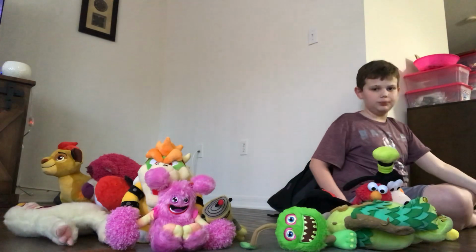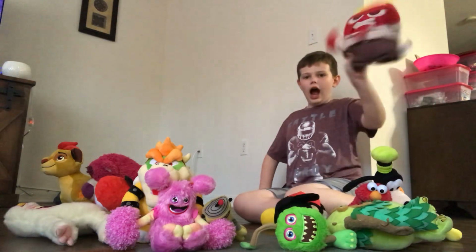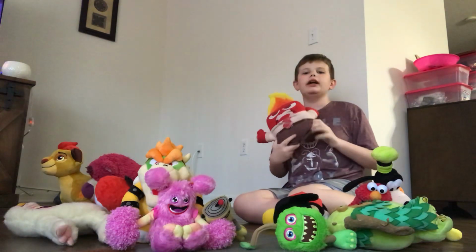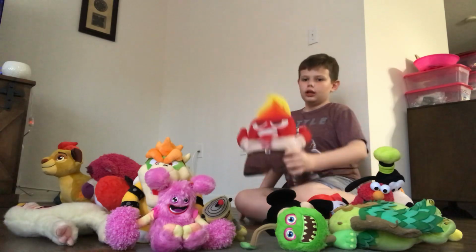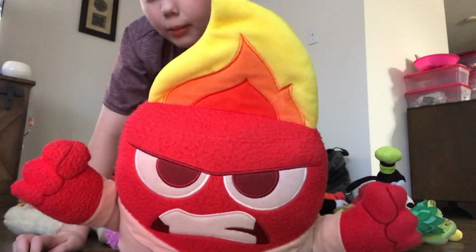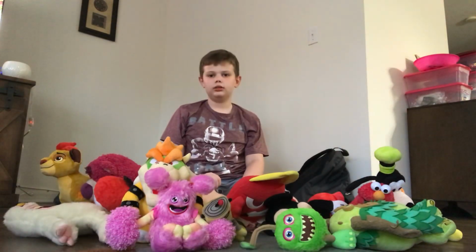This will be our last plush for today. And it's... Oh, an anger plush. Okay, he's cute. I love his flames. I love everything about this plush. All right.